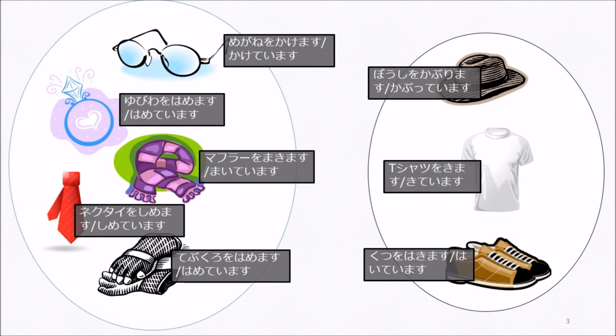You thought it's too difficult, didn't you? Yeah, I agree with you, but there is a tip to make it easier. The tip is to use the verbs します and しています. For example, メガネをします。メガネをしています。ネクタイをします。ネクタイをしています。 However, します and しています are not used for all the items. So, 帽子をします or 帽子をしています cannot be used.